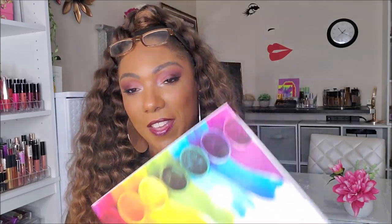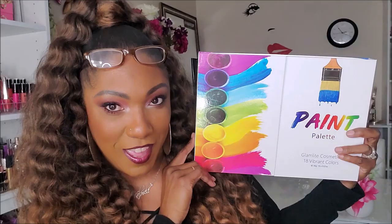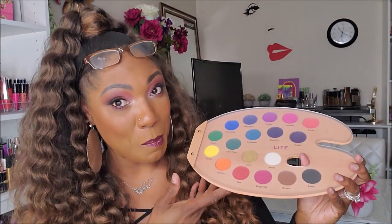Okay, next, this palette is probably as big as this whole room. This is the Glam Light Cosmetics paint palette. Now I love art. I might not be that good at it, but I'm an artiste at heart, okay? And so when I saw this palette, I knew I had to have it. Y'all see how big this is? This thing is huge, okay? But it's super, super gorgeous. It's basically a colorful rainbow eyeshadow palette in the shape of a palette, which seems like somebody would have done years ago, quite frankly. It seems like a no-brainer, because we call them palettes.